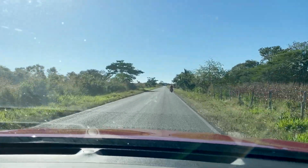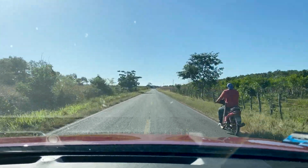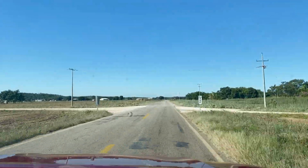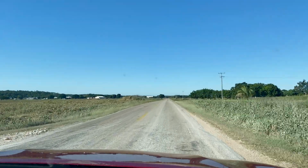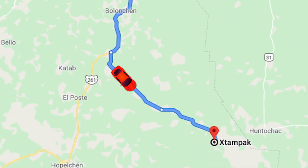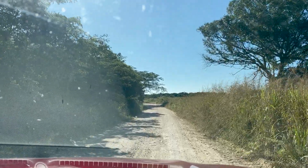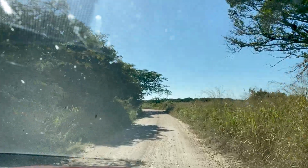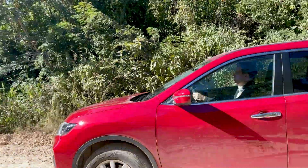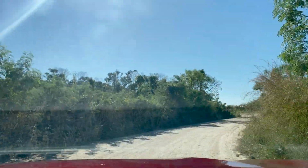Santa Rosa Xtampak, or just Xtampak for short, is considered the largest and most important pre-Columbian Mayan city in the Chenes region. To get there, we had to veer off the paved highway onto a dirt road. If you're traveling here by car, there's no avoiding that. It's about a 45-minute drive on the dirt road, but compared to some of the roads we traveled later in our trip, this one was a piece of cake. The road becomes paved again closer to the site.